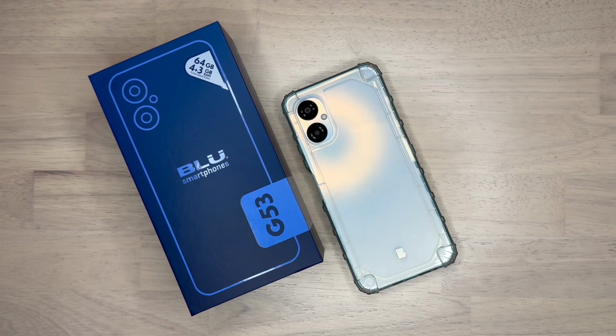Again, I'm not really a smartphone reviewer or much of a reviewer at all, but I am a photographer. These are not my best photos by far, but just wanted to share my thoughts.